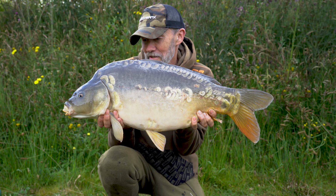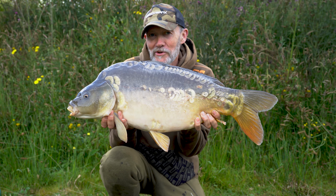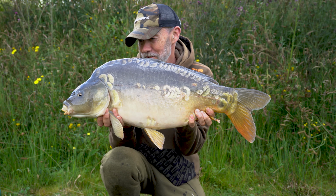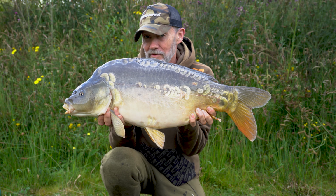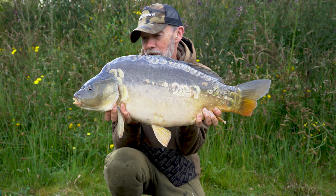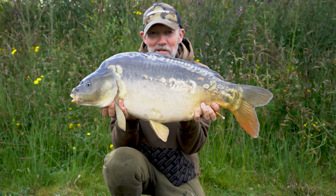So here we are with fish number 6 on the great rod share. Got 3 spots going now. So those 6 fish have been in the first 24 hours, so we're hoping for a few more to cap off the session. Lovely times, as they say.